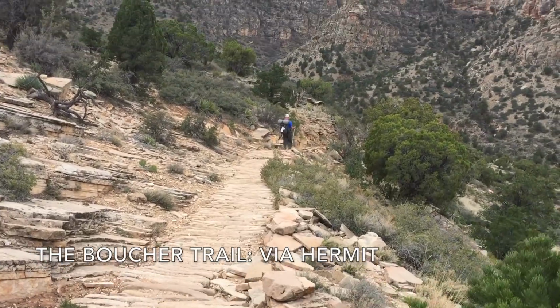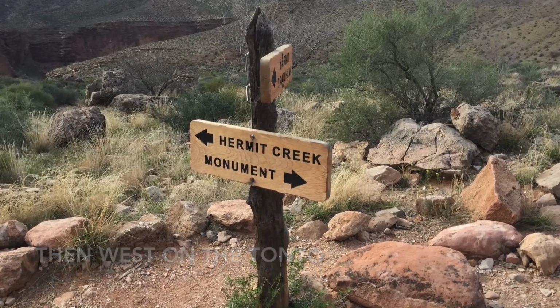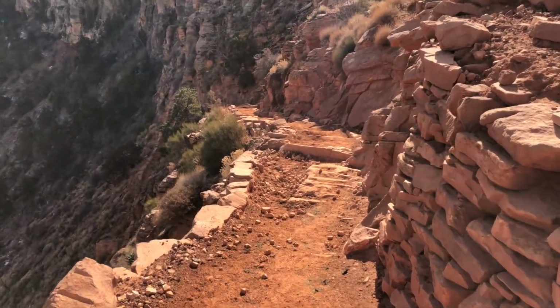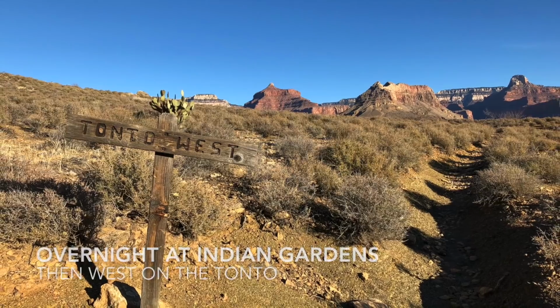There are several ways to do the Boucher Trail. One is via the Hermit, then west on the Tonto. I elected to descend the S. Kaibab to the Tonto, overnight at Indian Gardens, and then west on the Tonto from there.